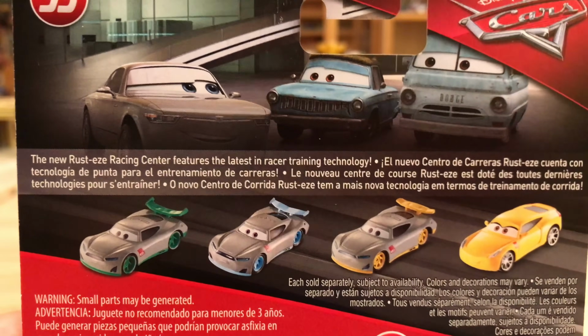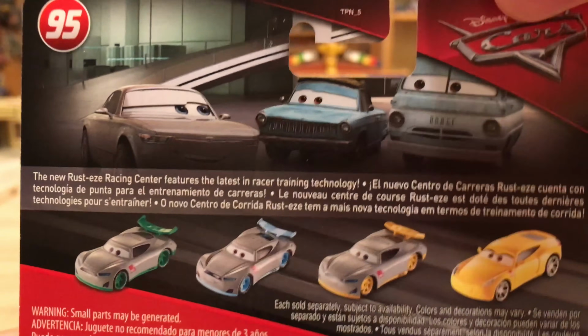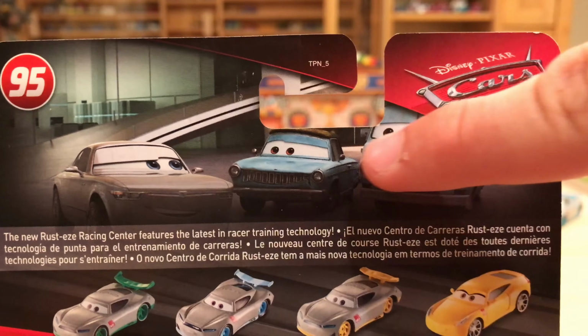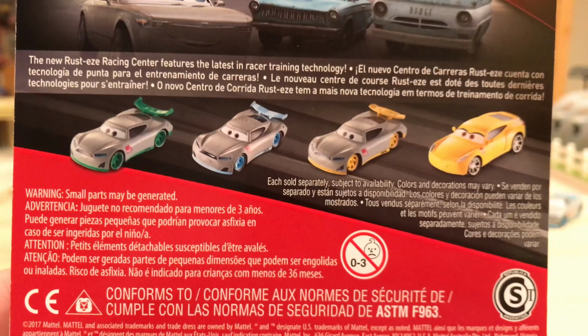The new Rust-eze Racing Center features the latest in racer training technology. Definitely true. And you have a picture of Sterling and Rusty and Dusty there at the modern facility. Looking pretty cool. And that's pretty much it for the package.